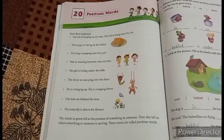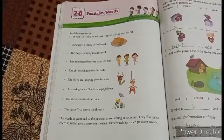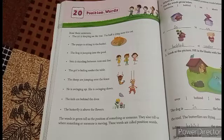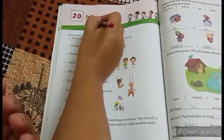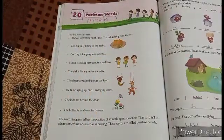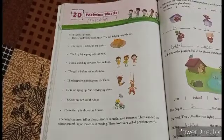Please come to page number 78, chapter number 20. We are going to learn position words. They are also known as prepositions. We can write it down in a bracket. Let us write it down over here. Make a bracket and write preposition. Preposition and position words both are the same.